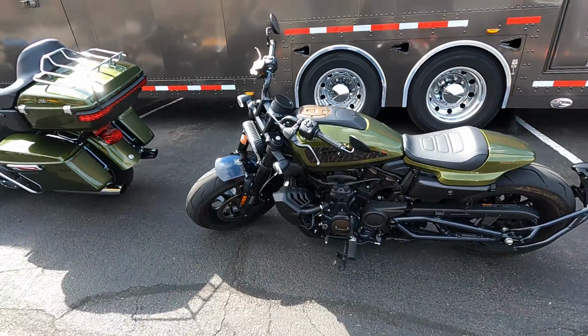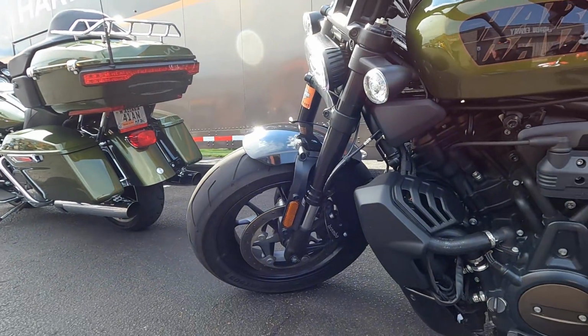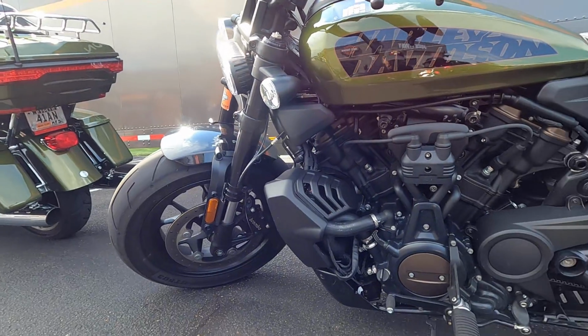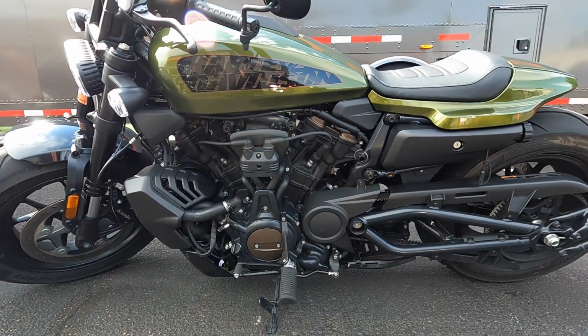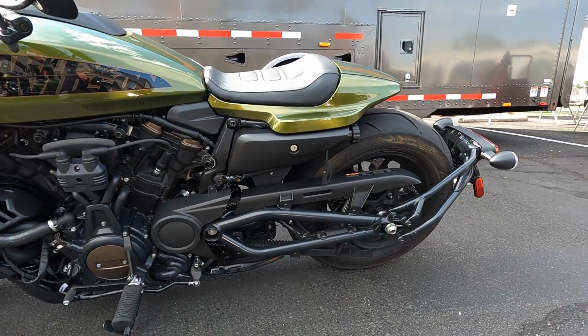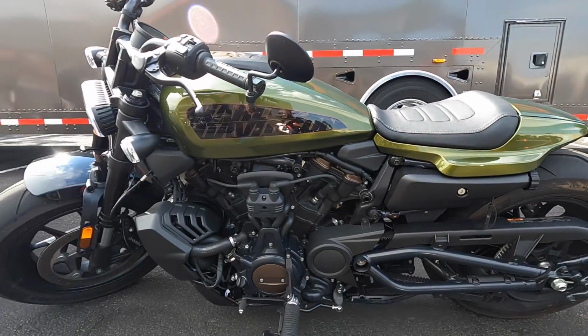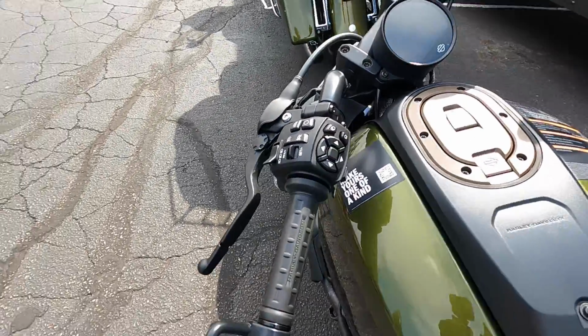Now let's look at the new Sportster S. I don't agree with the name. Although it is sporty, like a Ducati Diavel is sporty, it's not for everyone. Take away a few points for accessibility. It's not a cruiser or a bagger. No windshield, no luggage, and you will be leaning over it.